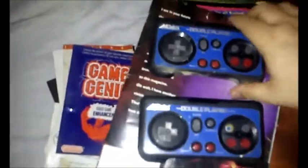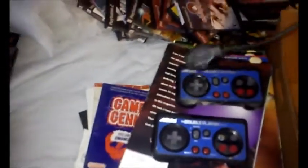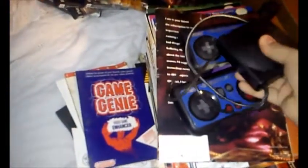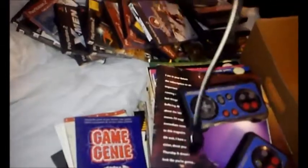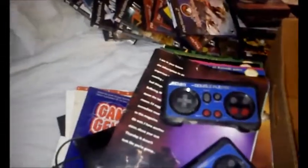So also in this box of goodies my mom brought me are these Acclaim double player system controllers. Looks like it's infrared wireless controllers for the Nintendo Entertainment System. Now, I'm not 100% sure if it works, to be honest. They have been sitting in my mother's basement for quite some time. There's the connector for that. They obviously take batteries, as the back indicates. Unfortunately, one of the buttons is missing.